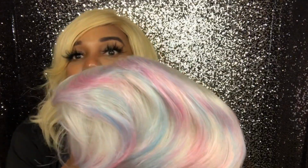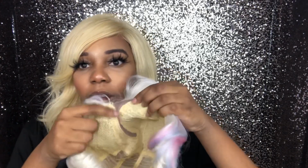And I told y'all it said 613, but I told you this was more like silver. And then there's that pink and blue, which is pretty, but I'm still nervous. It doesn't have any combs inside. There's no combs. It's not a lace front. The only part that is lace is the part, and then there's like a little piece right here.